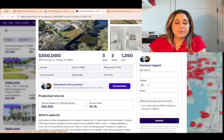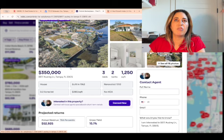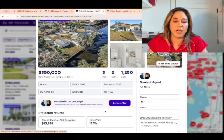That's great. It has no HOA, which is even better. It's in front of a body of water, which investors love, because it has the potential for vacation, which is what people are looking for really when they're buying in Tampa or in the Tampa Bay area. Okay.